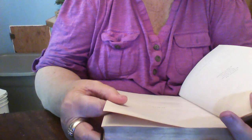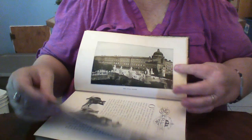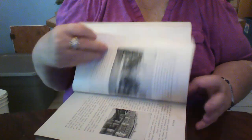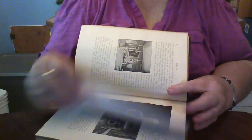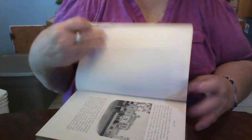It was copyrighted in 1911, originally copyrighted in 1898. The first section is Berlin. This is Berlin. We're just going to go through it. They got some wet pages here. I'm trying to get through here so we won't have a really long video.